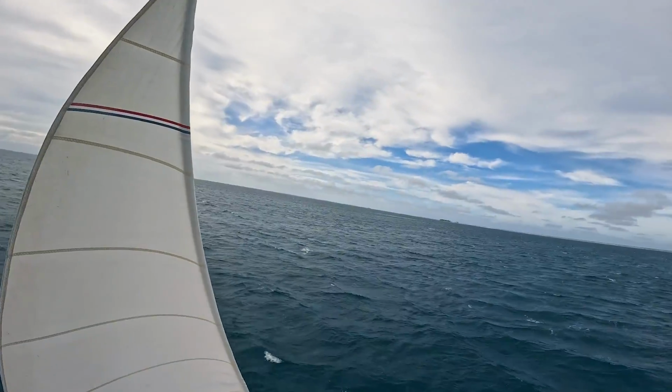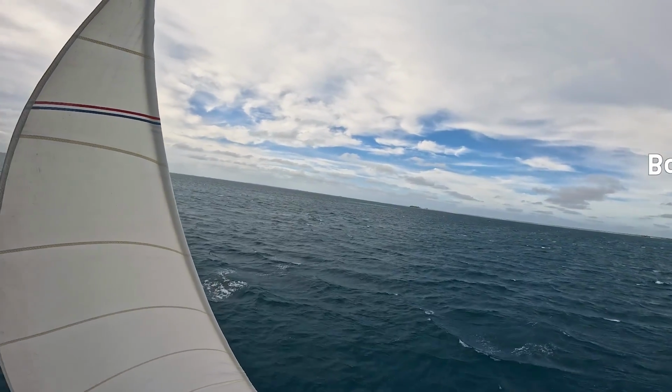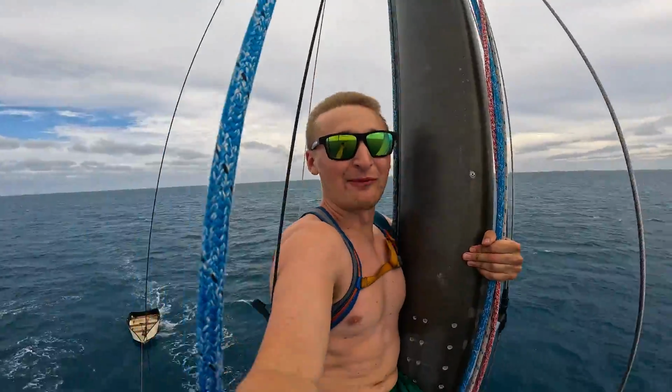I'm up here on the mast on bommie lookout duty. It's pretty windy out here. There's one over there. But I don't have to tell Max because he's way down there.